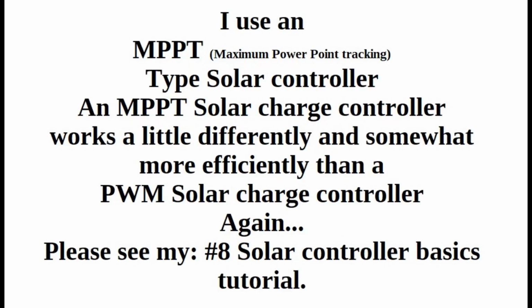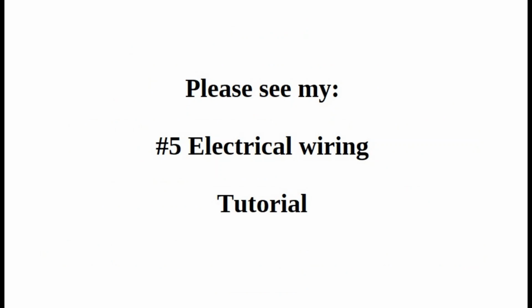But as it is, I use an MPPT solar charge controller, which is somewhat more sophisticated than the PWM solar charge controller. Again, please see my tutorial number 8 Solar Controller Basics. In brief, an MPPT solar charge controller is wired up pretty much the same way as a PWM solar controller, primarily a positive and negative cable going from the solar panel or panels to the solar charge controller, and a positive and negative wire running from the MPPT solar charge controller to the leisure battery or leisure battery bank. Please see my number 5 electrical wiring tutorial.